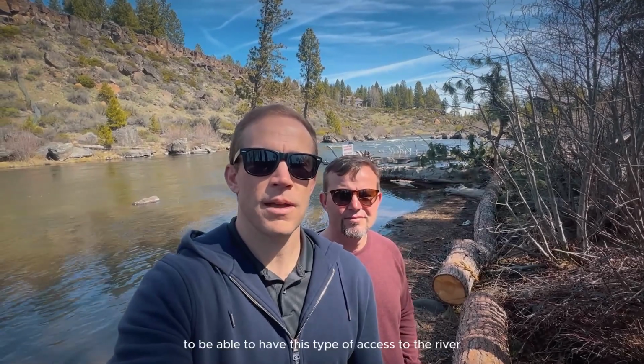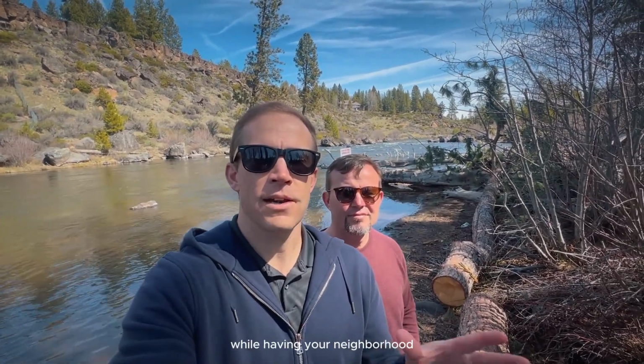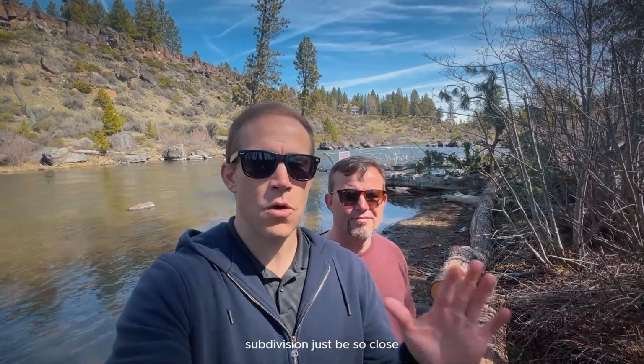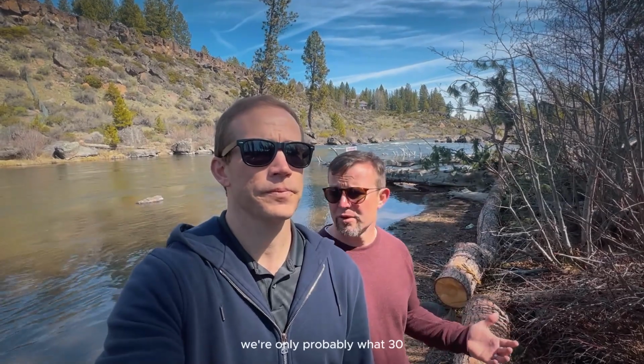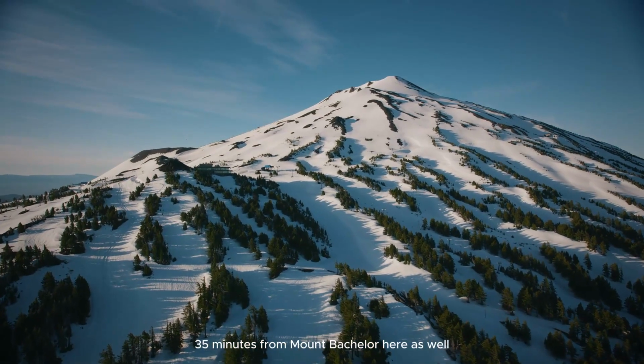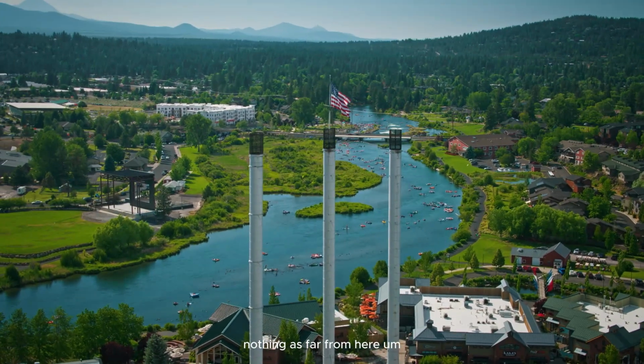It's pretty unique to be able to have this type of access to the river while having your neighborhood subdivision just be so close. Absolutely, and it's such close proximity to everything. We're only probably, what, 35 minutes from Mount Bachelor here as well. You're close to the old mill downtown. Nothing is far from here.